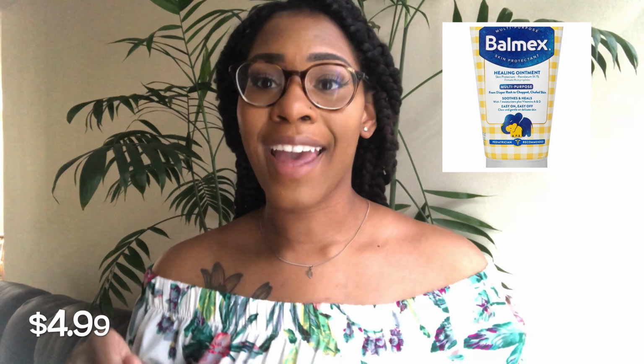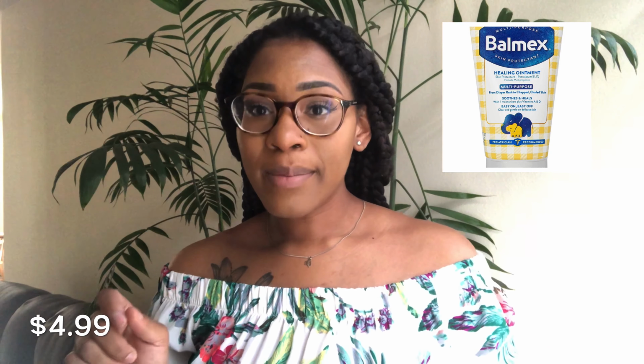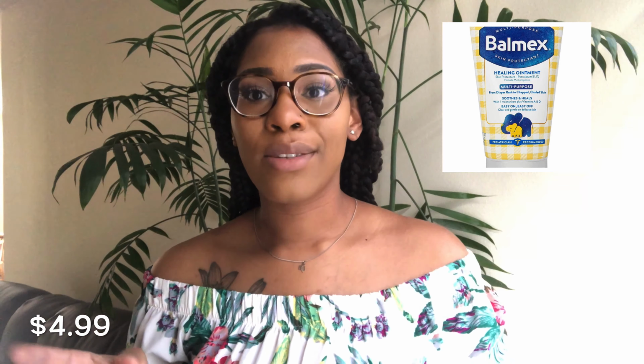Number 2 would be Balmex. Balmex is a multi-purpose cream. It's similar to Aquaphor. It is scented, so if you don't want your baby to have any scents, I wouldn't recommend this. It does have some perfume in it. I personally like the smell, and it does really good with her. It doesn't irritate her skin or anything like that.